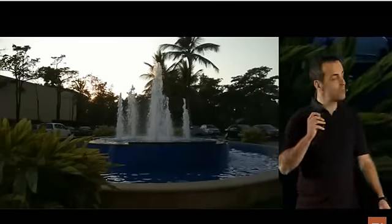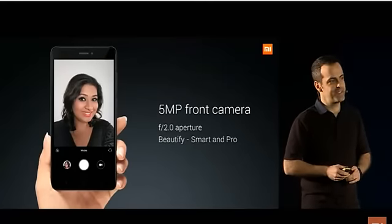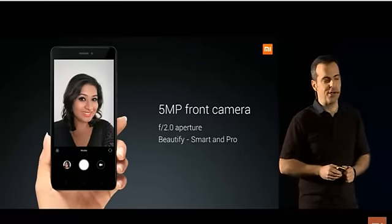I'm going to do this again. Redmi Note 3, Redmi Note 4. Many more of these for you guys to take a look at. They'll be available on Facebook.